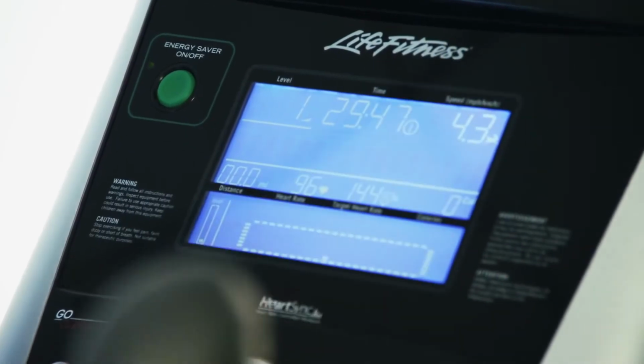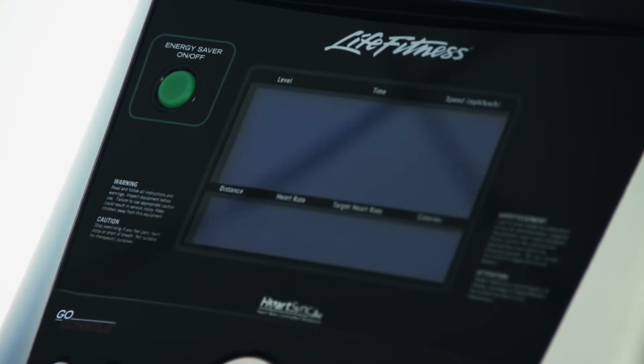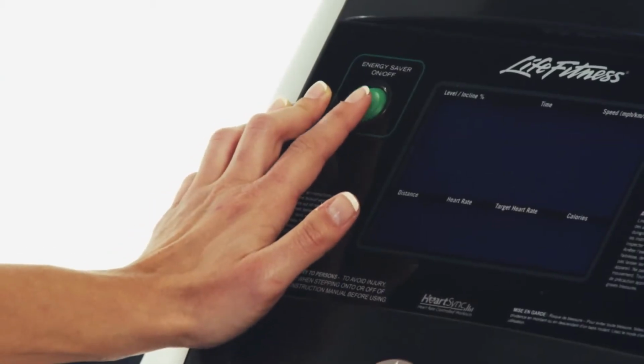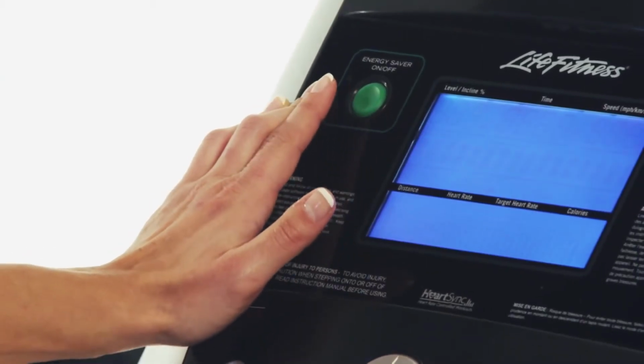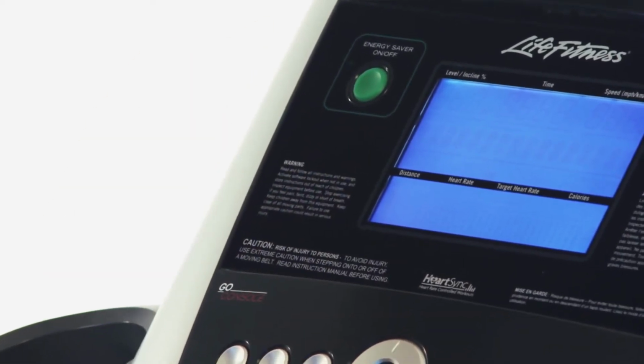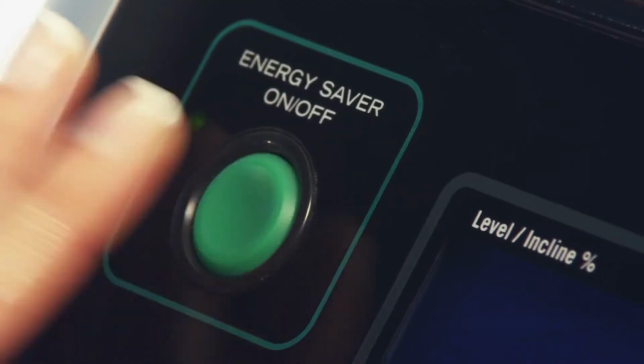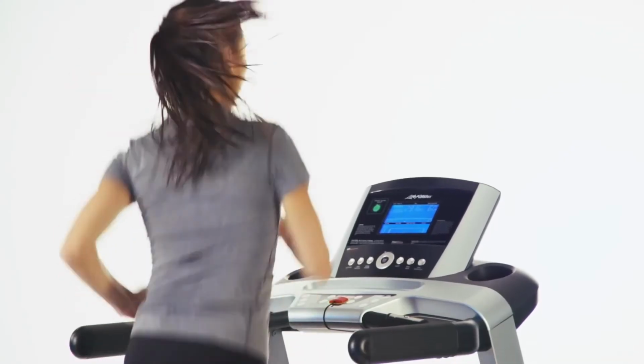The truth is that regular home fitness equipment will continue to consume energy even when it's not in use, just plugged in. So we created a special feature to save you money. Our Energy Saver button lowers that energy consumption by up to 90%. And with the convenient button location, it wakes up quickly so workouts never have to wait.